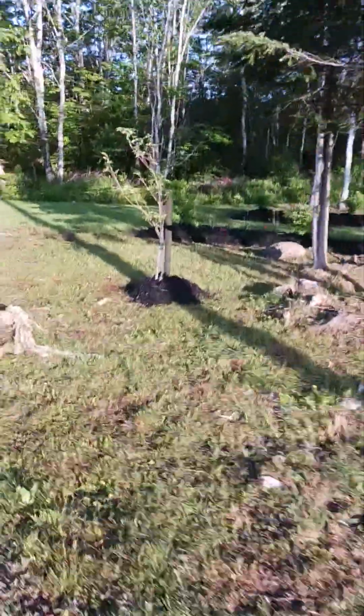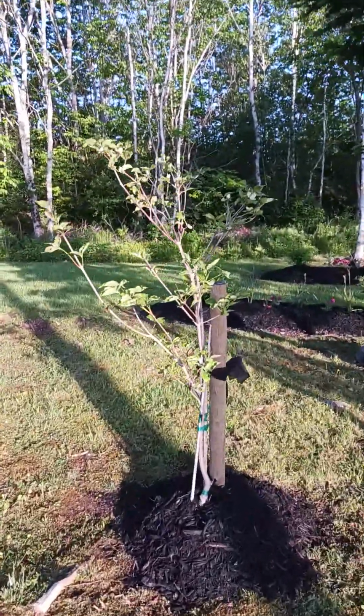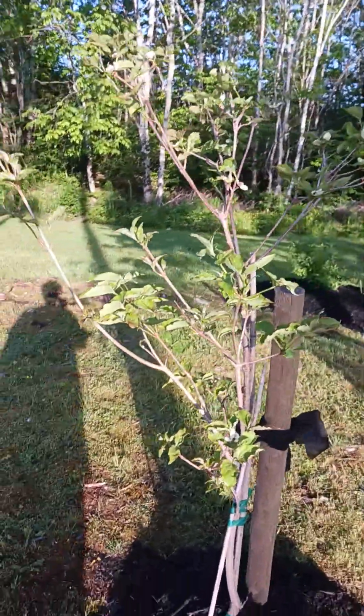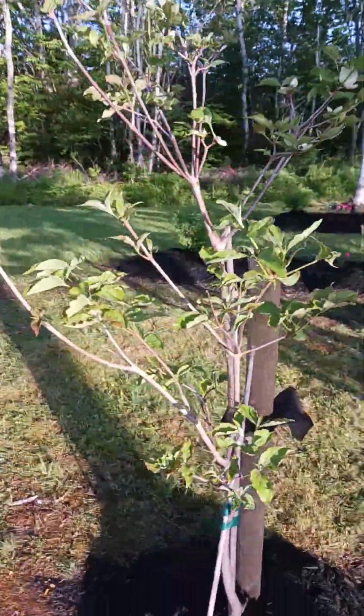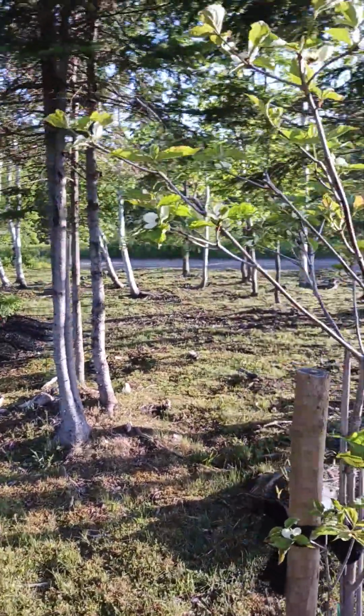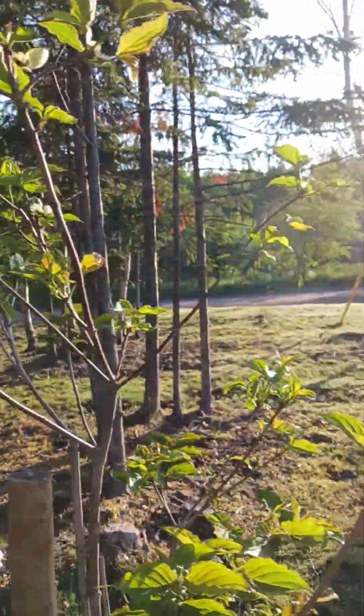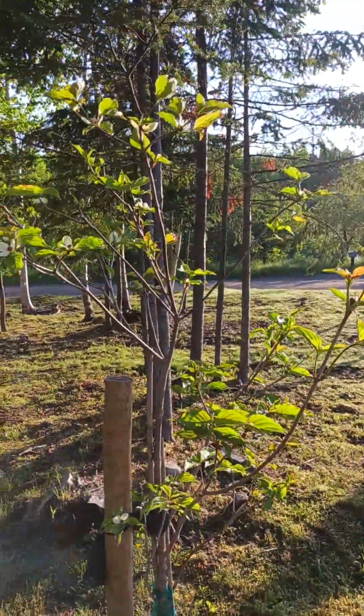Our little dogwood tree that I showed before. Oh, it does have a few buds. I wasn't expecting it to do too much. Let me see if I can get out of the shadow this year. But I do see it bloomed a little bit. It's a brand new one for us, so we'll see how it does.